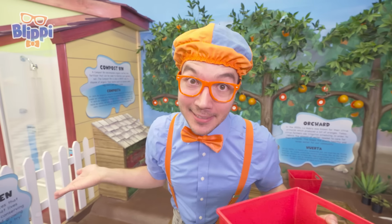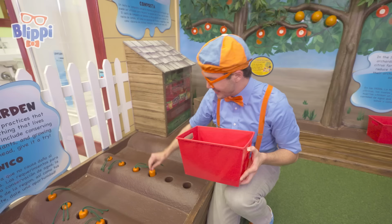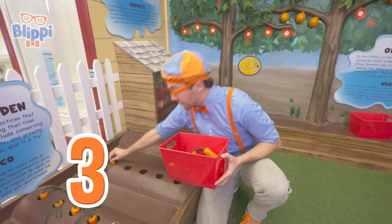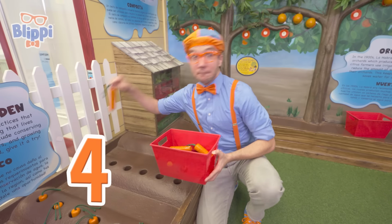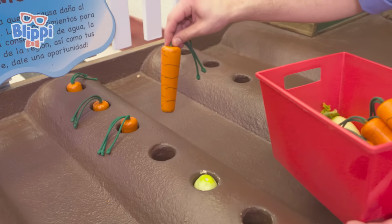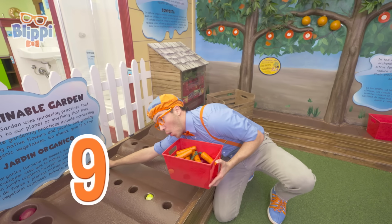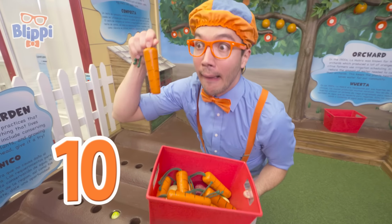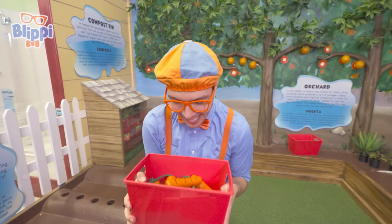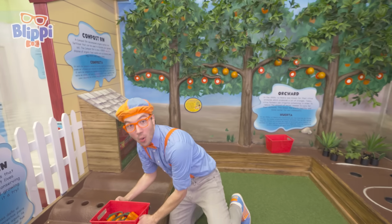Well, we better get back to harvesting. Ooh, 1 carrot, 2 carrots, 3 carrots, 4 carrots, 5 carrots, 6 carrots, 7 carrots, 8 carrots, 9 carrots, 10 carrots. Whoa! Harvesting root vegetables can be a lot of work. But once you eat them, it'll be so tasty. Whoa! Look at this.